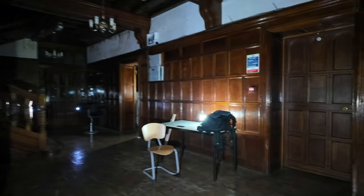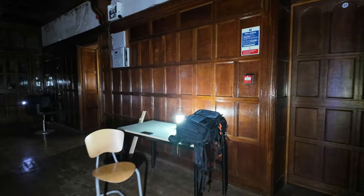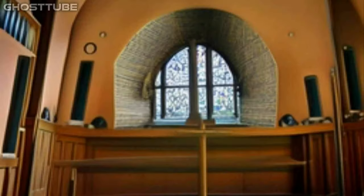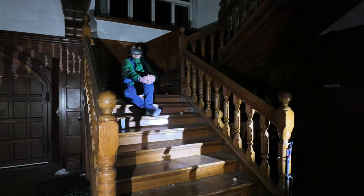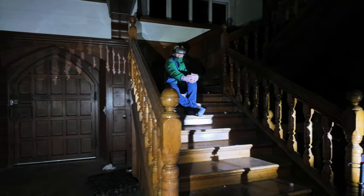Spirit? Image. Oh, we've got an image. It's an arch window with objects on the top of like a shelf. I can't make out the objects. And there's a door to my left. There's an arch window in here somewhere. Where's that arched window?